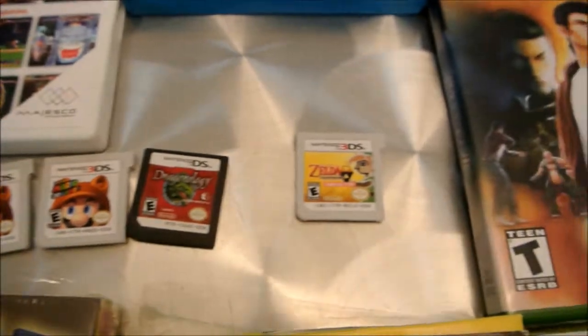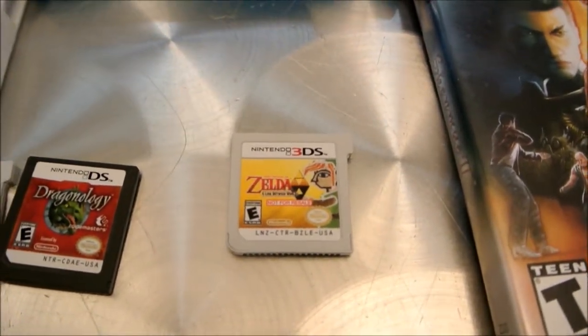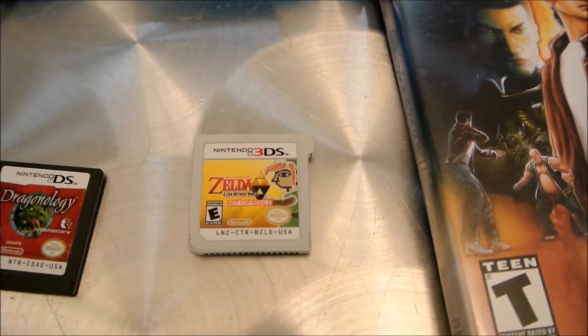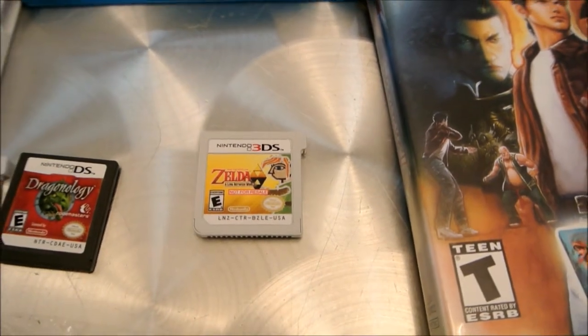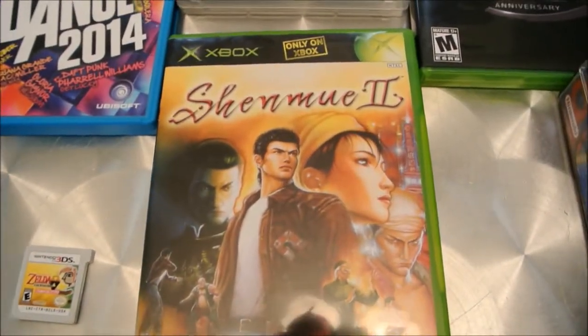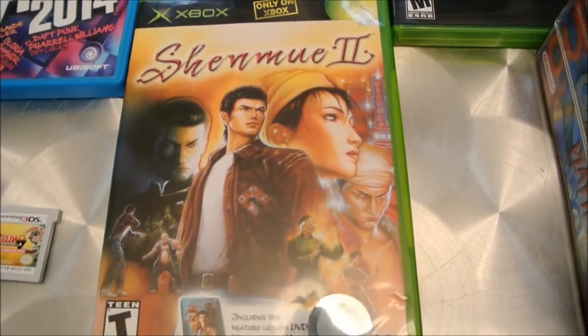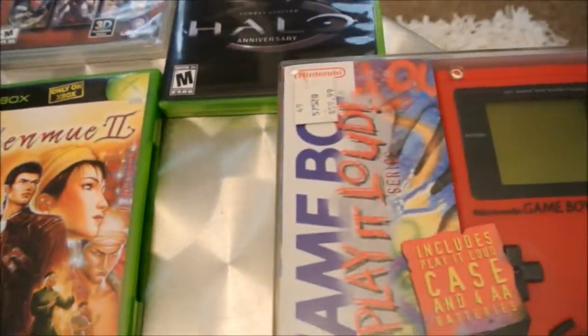I was pretty excited about this. It's a Zelda not for resale cart. I got that from a friend for free, so she was nice enough to give me that, so thank you very much. And here is Shenmue 2 Xbox exclusive, $3 at a thrift store, Value Village.